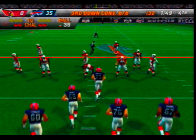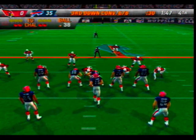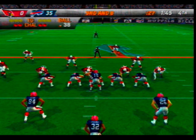Third down and long coming up here. 38-yard line. Defense, get ready. Consistent success on third down, which they've had, usually translates into a win.